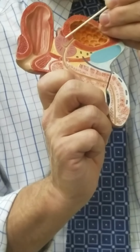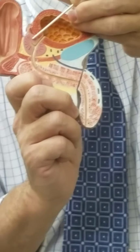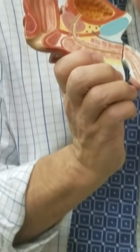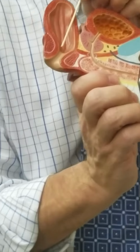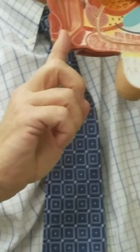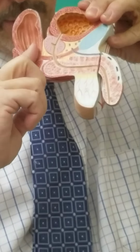This is the next gland after the seminal vesicle. This is called the prostate gland. Okay, the prostate gland. And you can see the prostate gland, I meant to mention this before, is right next to the rectum. So when the male goes for a prostate exam, the physician or the examiner actually puts the finger into the rectum and is able to palpate the back of the prostate.